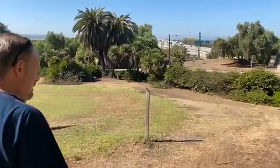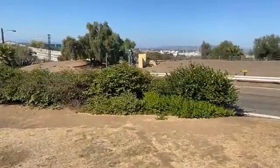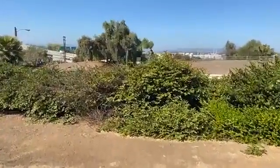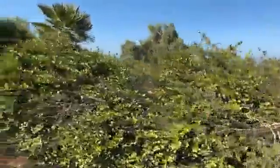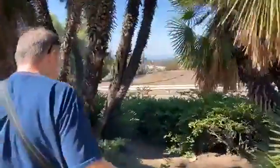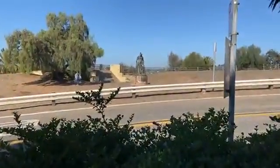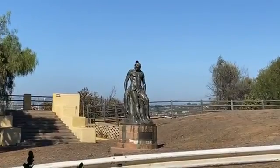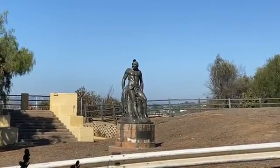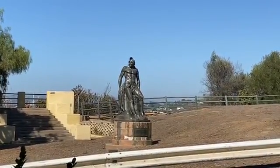So I just wanted to take you over here real quick. We're not going to go across the highway here because it's just not really worth the effort. But I wanted to show you a statue of the Indian that I was telling you about. So this is probably the best view that we're going to get right here. This road right here is surprisingly busy, and it's not at all pedestrian friendly. This one's called the Indian, and it's by Arthur Putnam, and it was given to the San Diego Historical Society by the E.W. Scripps family.